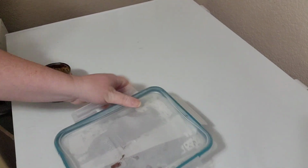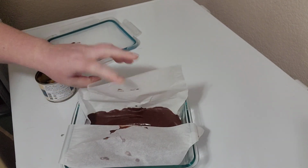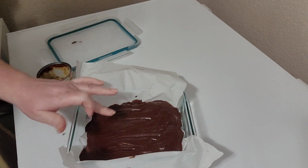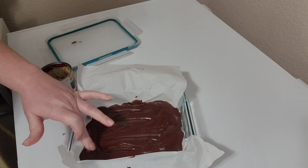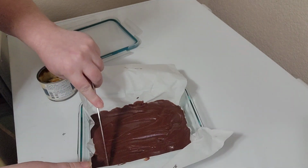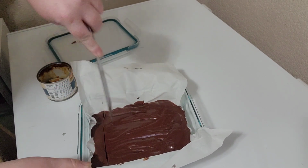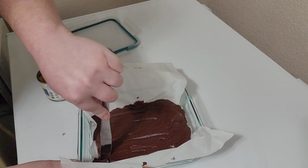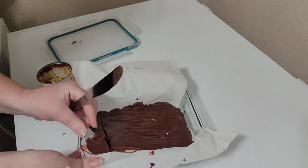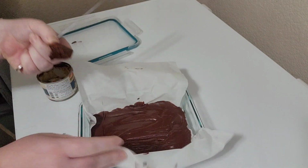I put it in for about an hour and a half, and you're going to see here that the edges kind of look duller than the center. The center still looks glossy, but the edges look dull in color and or in their sheen, and so the edges are done, but the center is not set. However, it was getting later and I wanted to make sure I got this out, and I wanted to try it and really make sure it actually tasted good and that the texture was good and all the things.